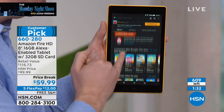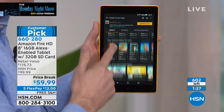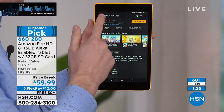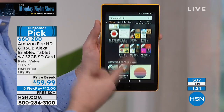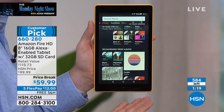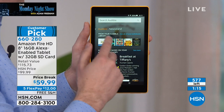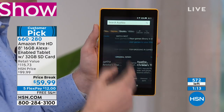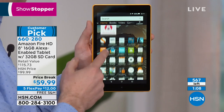It's got all my different apps that are on there. If I want to download Candy Crush, if I want to download Hulu, if I want to download Angry Birds, if I want to download Facebook, all these apps, they're right here at your fingertips. So sometimes people think, oh, because it's an Amazon store, I'm not going to have all those apps. All those apps you loved on your iPads and loved on your Android tablets, you can download them right here. There's over 500,000 apps that are available.